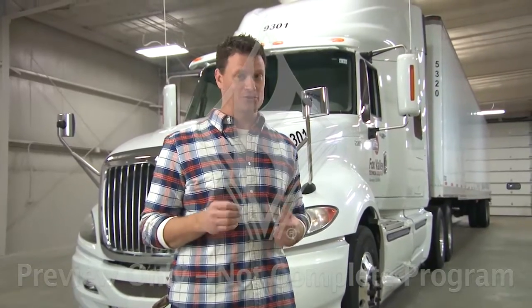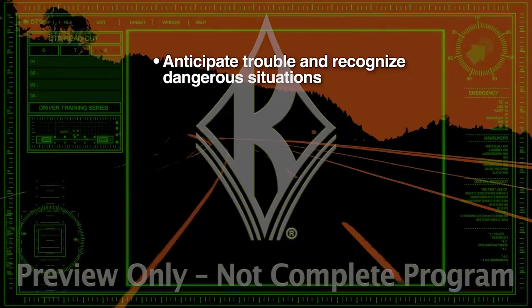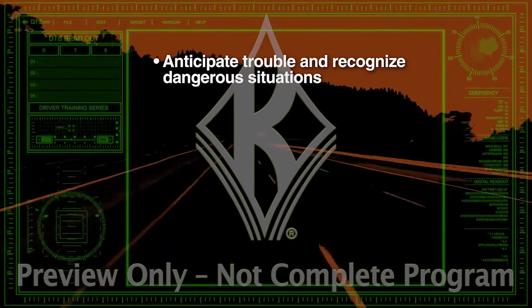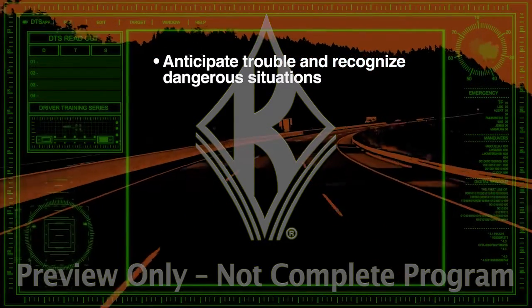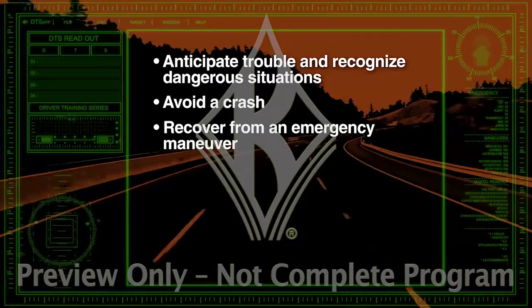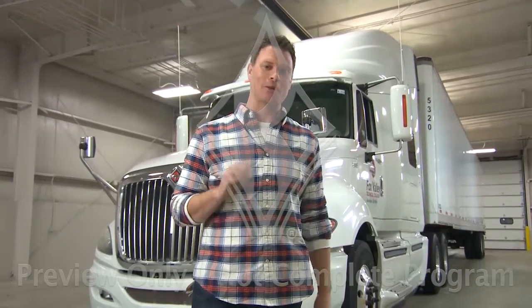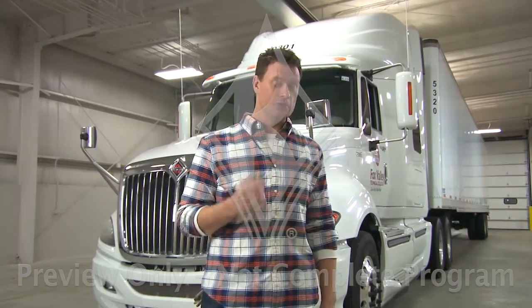If you ask any professional driver about emergency maneuvers and close calls, chances are good you'll hear a personal story. That's because at some point in their careers, most drivers either experience or observe a close call. To keep close calls from becoming crashes, it's imperative you're able to anticipate trouble on the road before it arises and know what to look for in order to recognize potentially dangerous situations. And in the event you need to perform an emergency maneuver, it's important to know how to avoid a crash and how to recover from an emergency maneuver safely. Hopefully, you'll never need to execute an emergency maneuver to avoid a crash. But if you ever find yourself in a situation where you do, you should know how to stay safe out there.